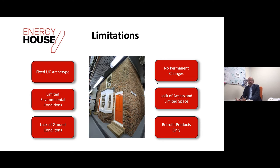What we realised is we had a fixed UK archetype, and quite often international companies would come in and say, we really like the idea, but we don't have any of these types of houses. So that limited us to a very specific way of working in certain areas. The environmental conditions were limited, very Northern European, so not a big proportion of the world's environmental conditions. The fact it's built on a concrete plinth meant there were things not being replicated that we had to take account of. We weren't allowed to make permanent changes. We decided that if we couldn't get it back to its original state, we couldn't make those interventions, so things like coatings, anything that we couldn't unpick.